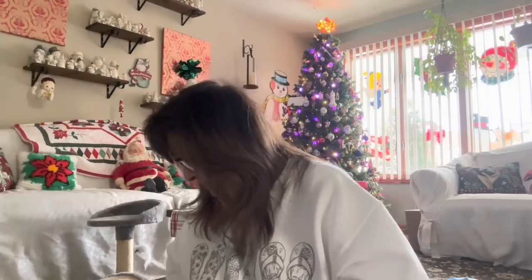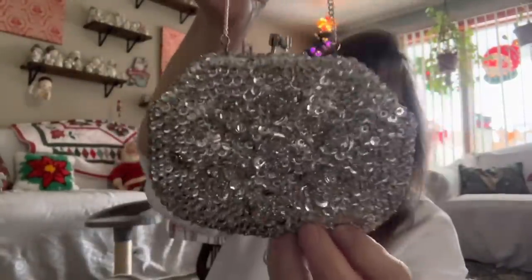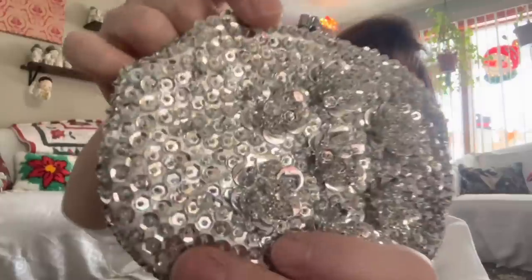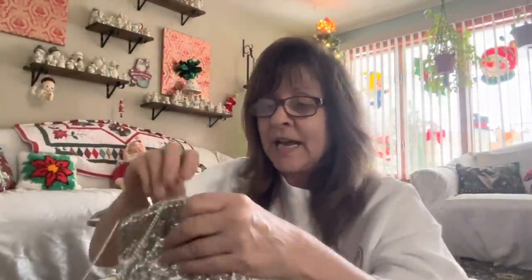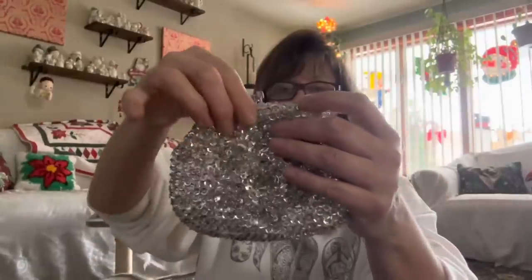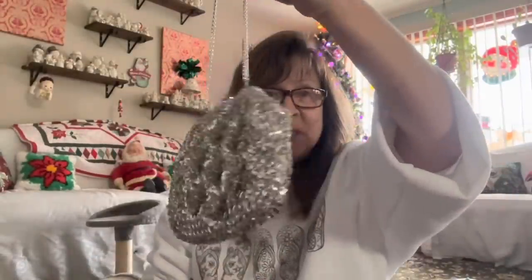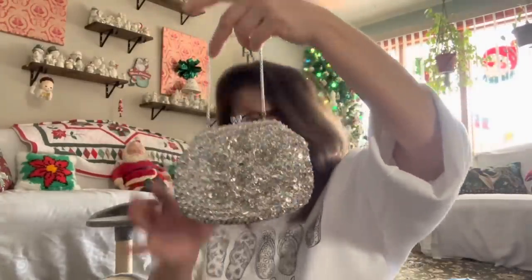All right. I also got this vintage purse. Look at that. It's hard to see, but there's little flowers on there. And inside the tag says, handmade in Hong Kong. I just think it is so stinking cute. That's like a Liberace purse right there.